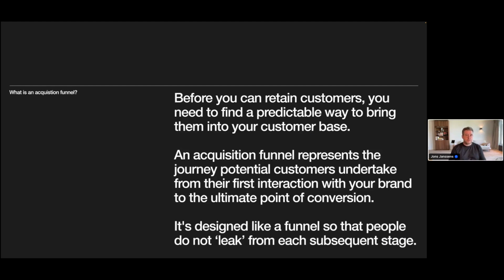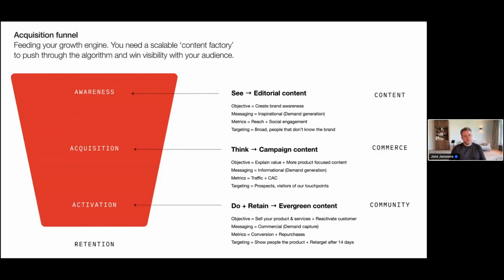The acquisition funnel basically represents the journey of potential customers, how they interact with your brand. So there's multiple touch points there. And that's often visualized as a funnel. And a leaky funnel, as they call it, basically means that somewhere in that funnel, they're dropping out. So they're not transitioning into the next stage. And that's what you would like to prevent. If you visualize that, this is the same triangle, but then flipped on its side. The acquisition funnel is basically feeding the growth engine.